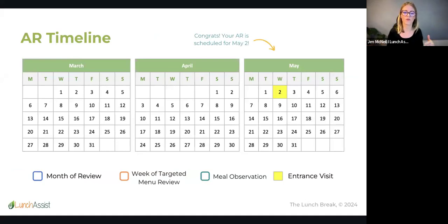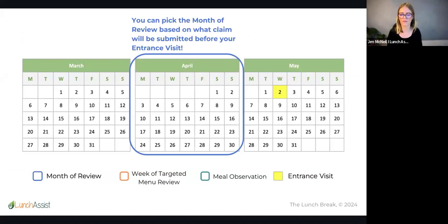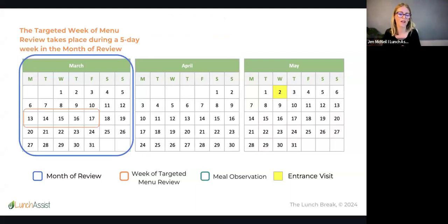Then the month of review is the month for which your most recent claim has been submitted prior to the entrance visit. So typically in an example like this, your month of review is going to be a month or two before the entrance. So it's going to be March, or it could be April if you really wanted to have your April claim submitted by May 1st. And that's at your discretion. You can negotiate that a little bit with your auditor based on what works best for your program. It doesn't have to be prescribed by them. But let's say you've got it in March, because that's probably more common.